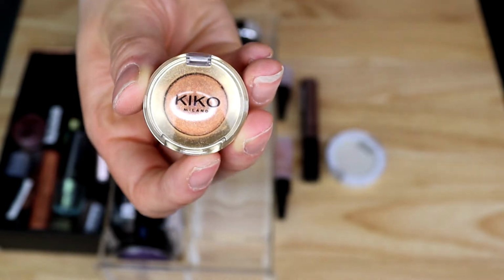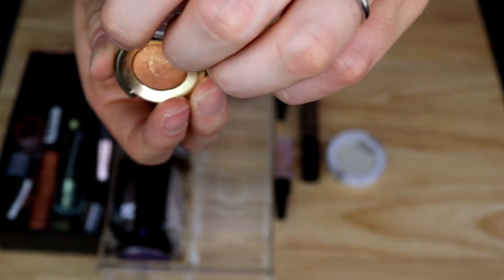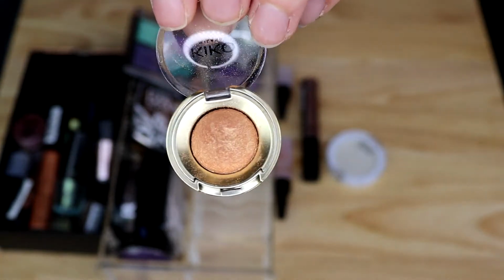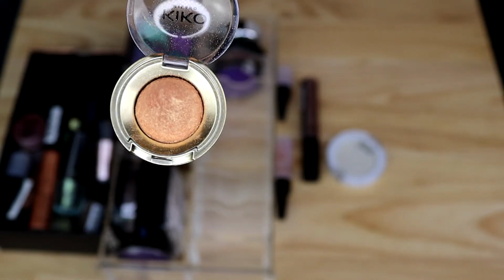This is an itty bitty tiny single eyeshadow from the Kiko Mini Divas collection. It's just a very simple sparkle of gold eyeshadow, but I'm not really going to reach for this, so this can go.